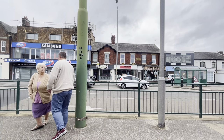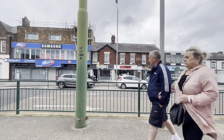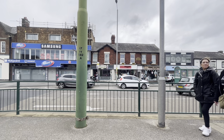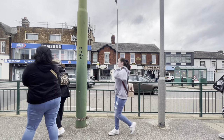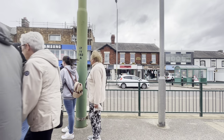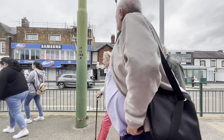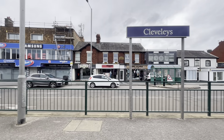Quite a few people getting out here at Victoria Road in Cleveland. Tram's gone quiet again now. It was quite noisy and now it's gone quiet again. It's amazing how it started off really quiet, then got very noisy as we went along the promenade of Blackpool, and then got noisy again as we got towards Cleveland, and now it's gone all quiet again. So there's a lot of people getting out here at Cleveland Victoria Road. So there you are, there's the sign there now, it says Cleveland.